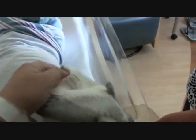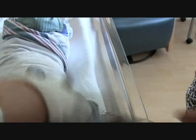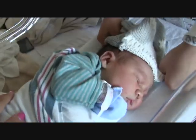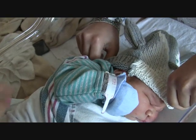This matches his little outfit, but I stuck some stuff over here. I wonder if he doesn't get bothered by it. Oh, you have to fold it, right? Yeah. I'm sorry. He's like, but I don't know.